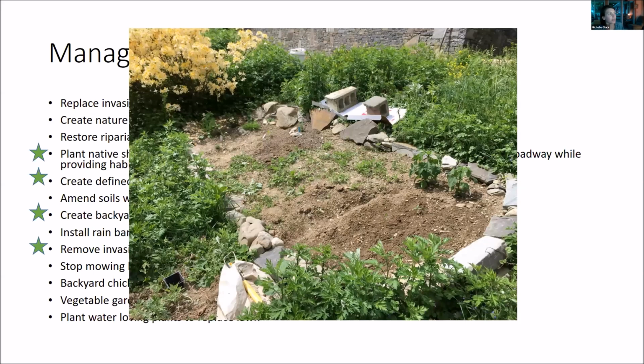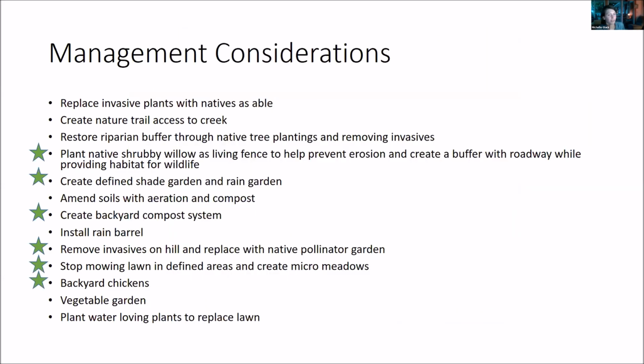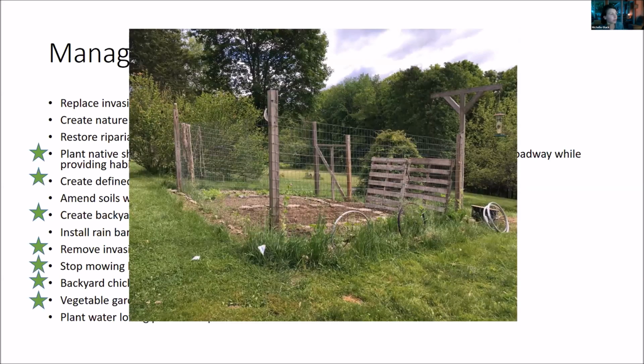Removing invasives on the hillsides and thinking about doing pollinator gardens there. Stop mowing the lawn. So we're experimenting with the idea of just a micro meadow in some locations. And then if you can have chickens where you live, that's just one idea for pest control, and then they help aerate the soil. And then as a replacement for lawn, vegetable garden.